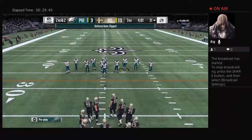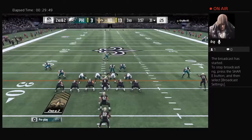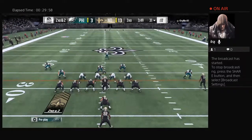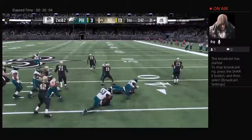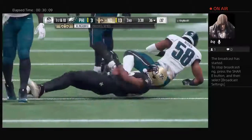And after the play on the ground, that brings up second down here. Shift together here from the D-line. Hey, kill. Hey, yellow lady. Place up. Here we go. Kill. Again, they'll run with Ingram. They get 5 out of that one, and it moves the chains.